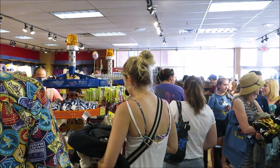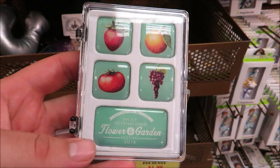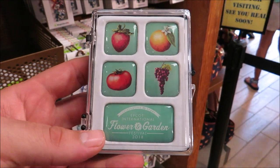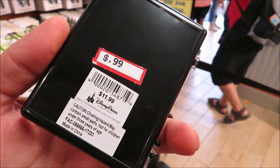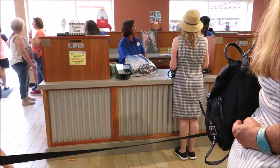We are making some progress here. The cast members that work here at the Character Warehouse go through so much stuff. I have to give them huge props. They do an amazing job, honest to God. It is always chaotic, very busy in here, because it's great deals, you know what I mean? It's like Black Friday almost every day here, and they do a great job. They also have this cool magnet set for Flower and Garden 2018 that I just stumbled upon. It's only 99 cents for a set of magnets. I'll get that too. And we're almost to the register.